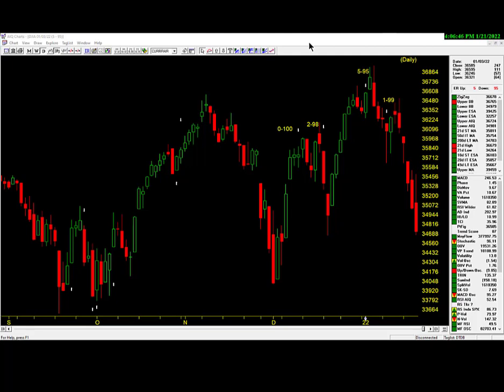It's January 21st, 2022. Here's an update on the AIQ expert system on the market. What we're looking at here is the Dow Jones Industrial Average price chart, in candlestick mode. I've marked on here the last 4 expert ratings that we've had that have been substantial. Substantial expert ratings are 95 or greater to the upside or the downside.